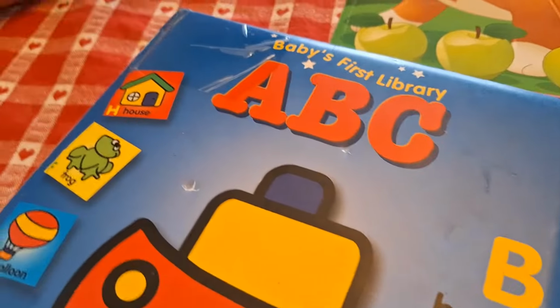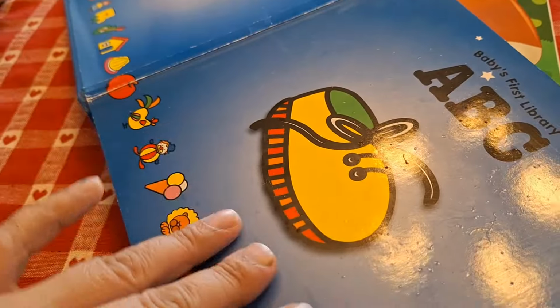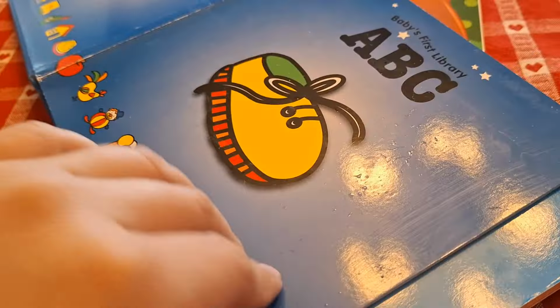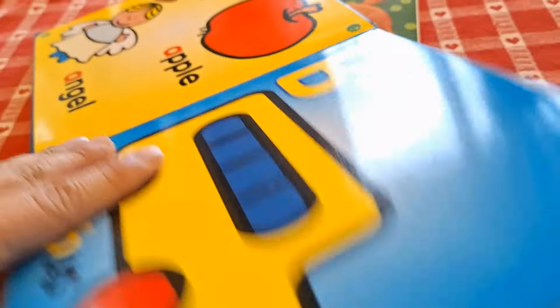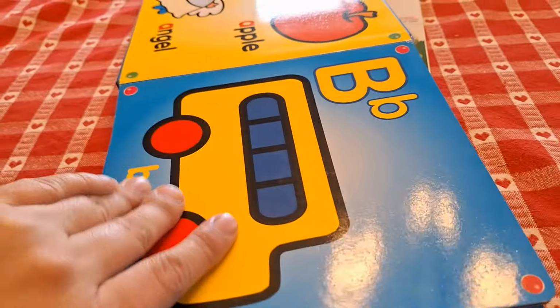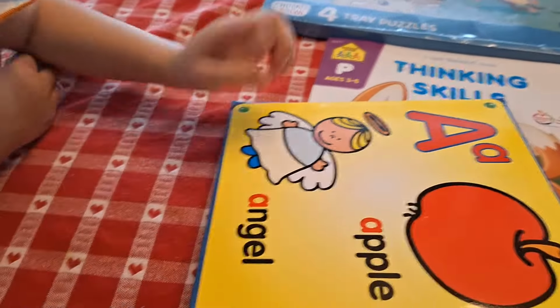Now we are going over the ABC books. This is the one that is a little ripped. We did have to clean it, so it's a little... We used a Clorox wipe because it had food on it. Okay, Sofia, now we're doing the ABCs.